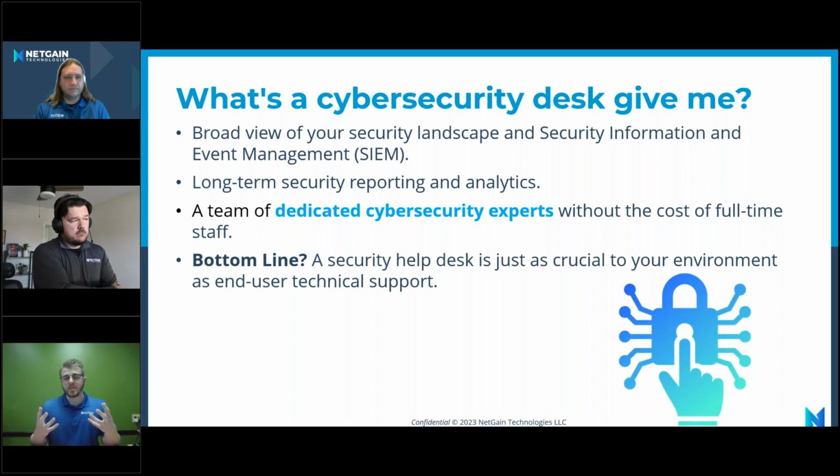So having a SIM solution in place with a SOC team behind it that's able to review that on a proactive basis, as well as be there for response in the event there is an actual active attack, someone trained in incident response who knows exactly what to do on a next-step basis. That's where the difference lies from an end user support help desk. We're both trying to complete the same goal, but the main difference is we're pulling up the rug to see what's actually going on.